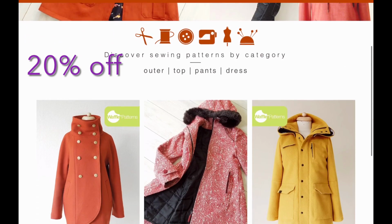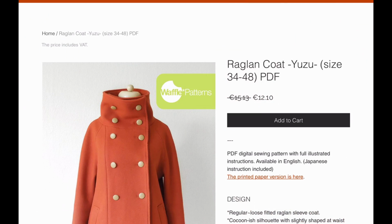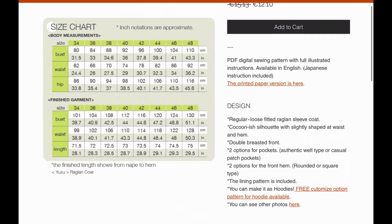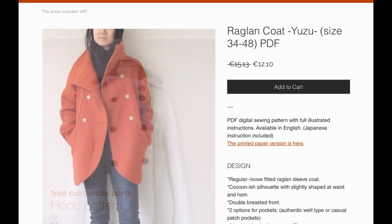Waffle Patterns is next. I discovered them a couple of years ago when I was looking to make my first coat, and now they have more than just coats, but this one on the left, I still really like it. I don't know about the Yuzu. I don't know that I could justify it simply because I made a coat last year that is a little bit similar, but I love that. Doesn't it have a great style?